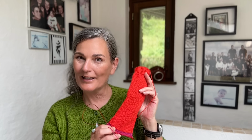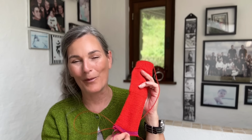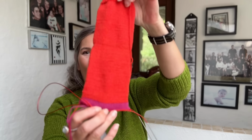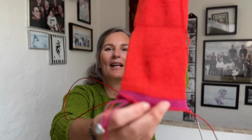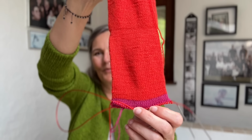So this is definitely on my to-do list this week, getting those 2 socks ready. Well, finish this one, cast on number 2, and for the green pair, knit the heel so that I have the foot to work on. Also, this pair, like the green pair, I worked some stripes on the foot. I'm gonna do the same thing on this one.